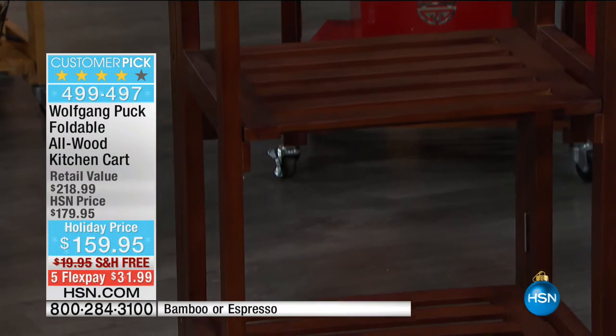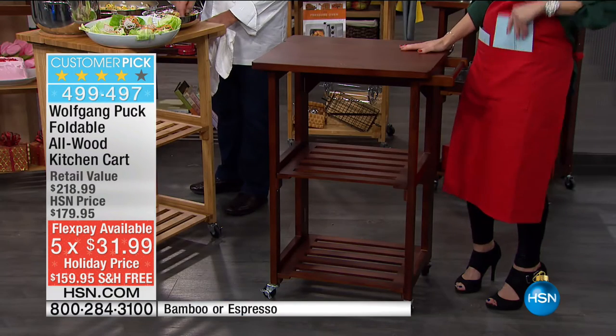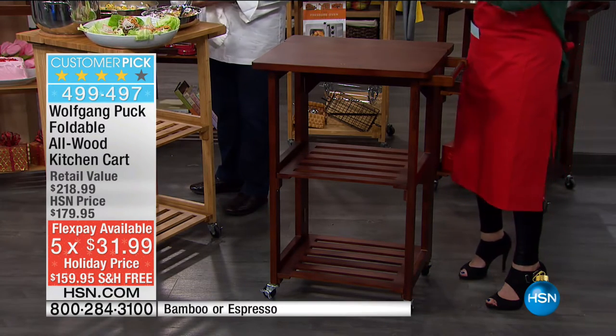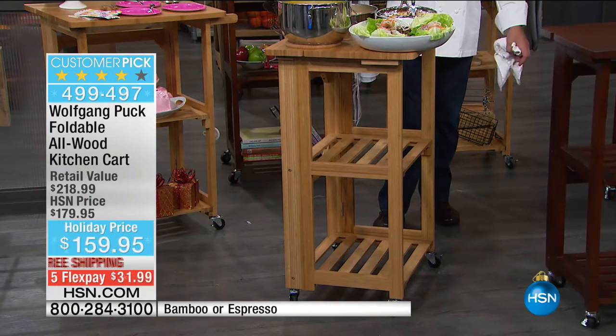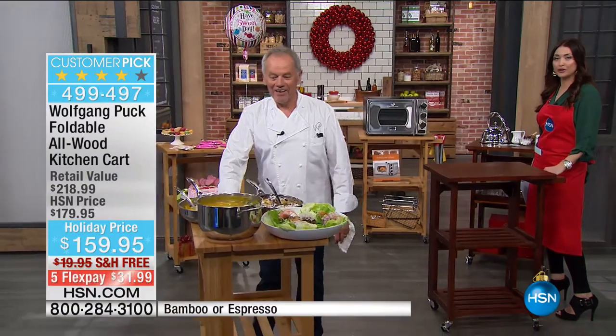This is all renewable resource bamboo. It is absolutely stunning, and you have two different options to choose from. You can choose either the espresso that I'm showing to you, or we also have it available in bamboo. Here's the bamboo. I use it as my room service cart. Look at that. Maybe you want a little thing out there? Here it is. Treat the wife a little.